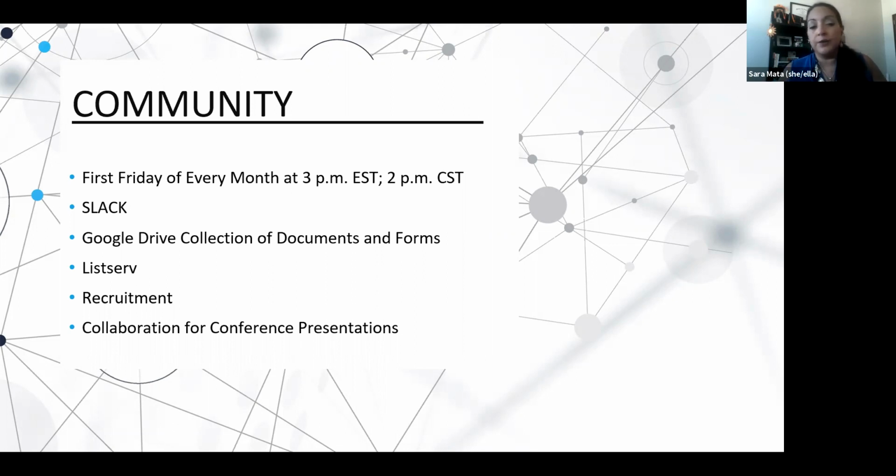So just to give you an overview, they meet every first Friday of the month. There's information on the Google Docs that have provided forms and other promising practices mentioned. A Slack channel that is active for questions, and then providing a listserv to get in contact and stay connected with the program coordinators. And it's also been a mechanism to provide recruitment opportunities for students, especially those NRTs that have similar backgrounds and are in particular fields to share resources with students who might be potentially coming in.